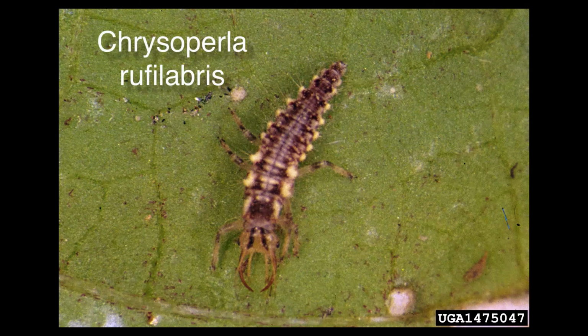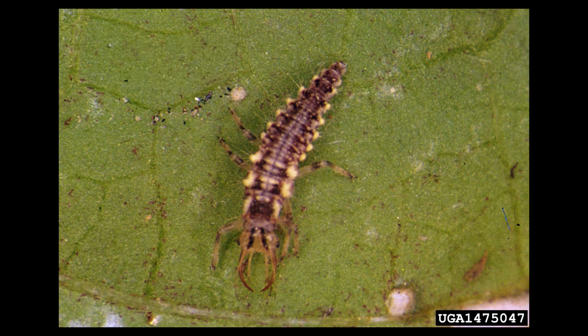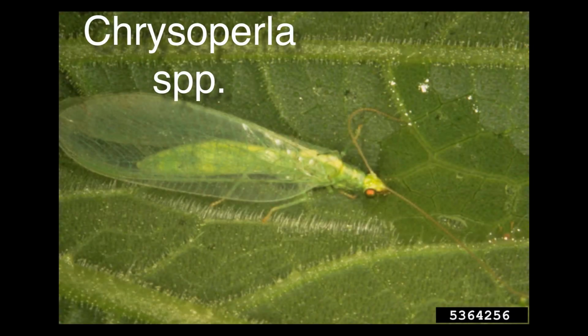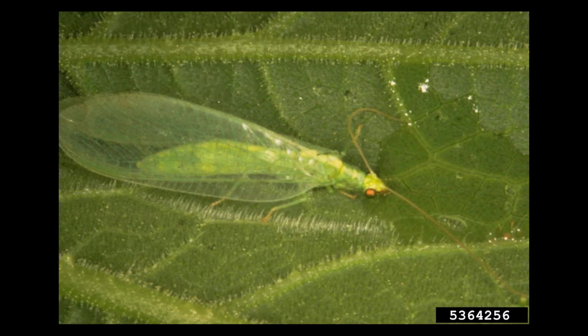Green lacewings are also a useful predator of the generalist type as they eat many insects. They can consume scale, spider mites, mealybugs, and others. This is an adult lacewing, but the larval stage is very effective in controlling many species of insects. Usually they have large wings with lacy markings. Generally, they do not reproduce in greenhouses.